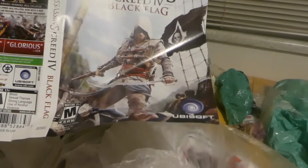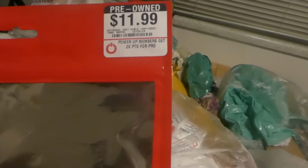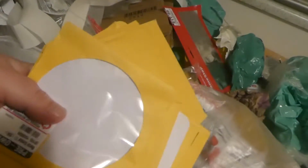We got cover art for Xbox 360, Assassin's Creed 4, Black Flag. Pretty cool. Looks like this was a universal HDMI cable, used. More game envelopes. Feel empty.